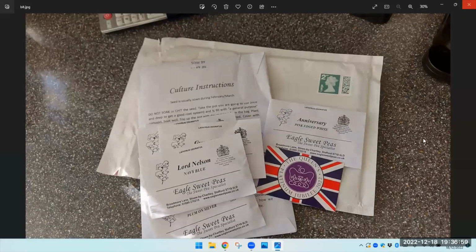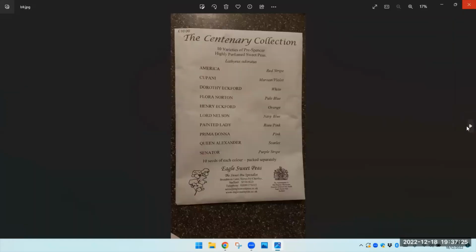And looking around on the internet and whatever, there was this place, Eagle Sweet Peas. These are in Stafford. I don't think there's any other exhibition sweet peas. And I sent away for a bag, which I've got here. And, good old postman, they'll give me another stamp again. Right, these come through.